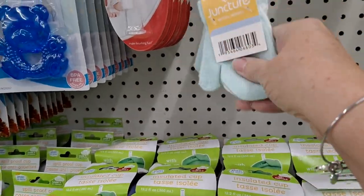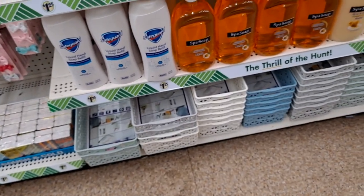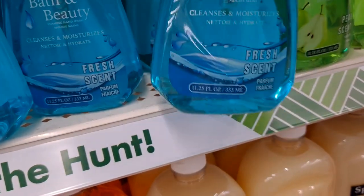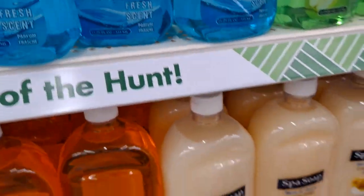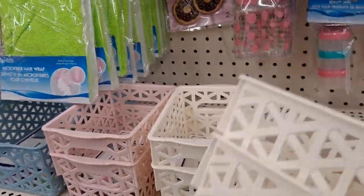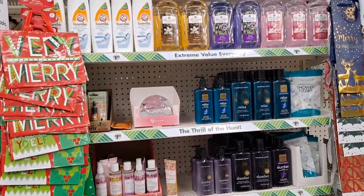Mittens. Socks. All these fun little things you could get for a little girl's baby doll. It's pretty storage down there. And of course the sub refills, $1.25, I think it's a really good deal. So's that. Fresh scent. Pear scent. Really cute. Here's more of that storage. These are two for $1.25. Nice.